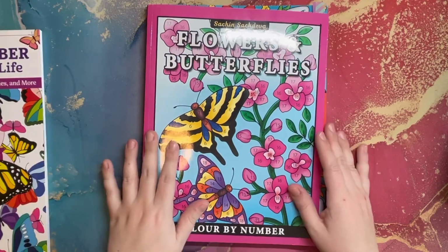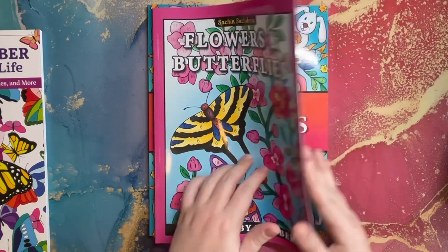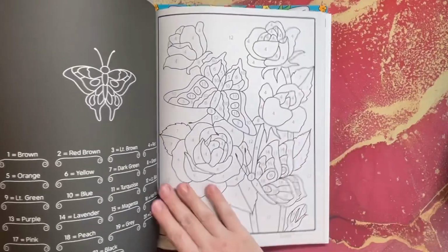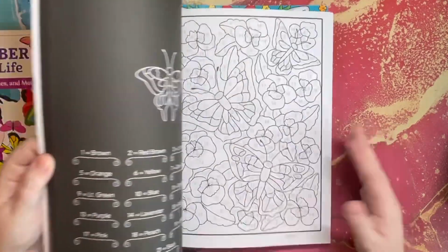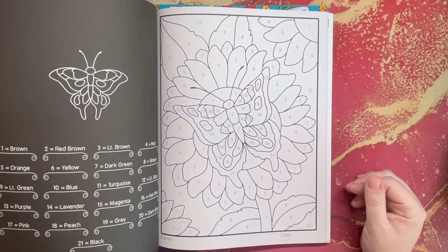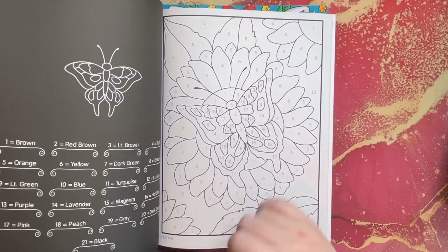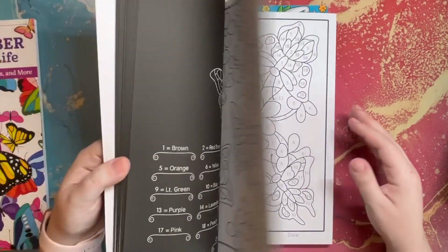But I did also get this book by Sachdeva, Flowers and Butterflies, which is a really, really fantastic book. This one has, I would say, larger print butterfly and flower patterns. So if you have a problem with your vision, or if you just enjoy a much simpler book, this is the one for you.